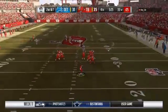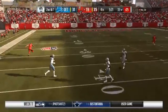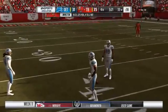Here's a play fake as they set up to throw. He's going to wind up and air it out. And it's knocked away and incomplete.